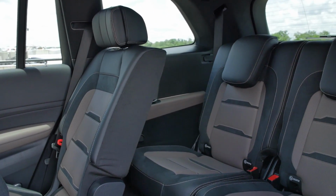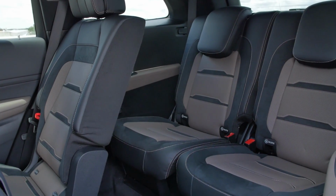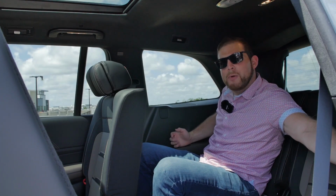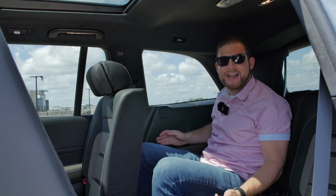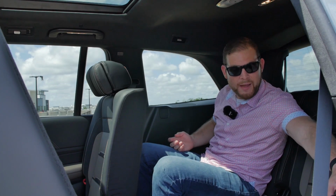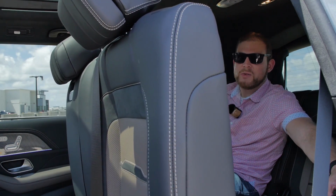Second row, I think the GLS is a little bit nicer. And Mercedes made some weird concessions back here. We've got air vents here, which is nice, obviously. I've got 2 cup holders, which is interesting because there's only a single cup holder in the second row. And I've got 4 USB-C ports back here. That just seems like a whole lot for a row that you probably aren't going to be using all that much. But I do like that the ability to move the seats is available in the third row if you are going to use it a lot.